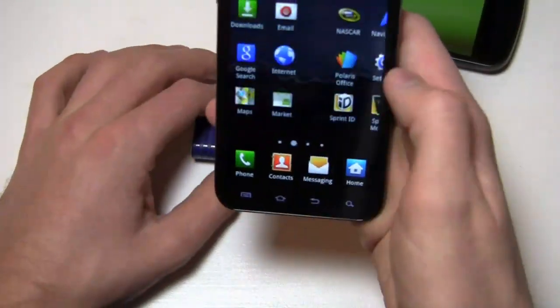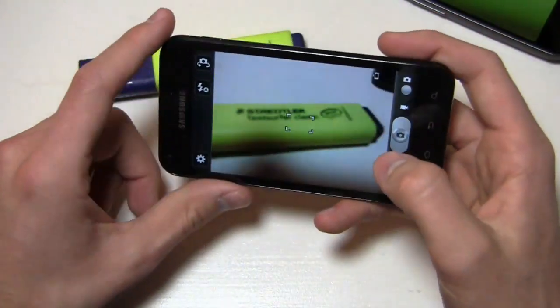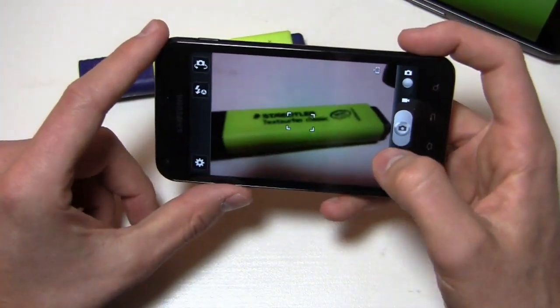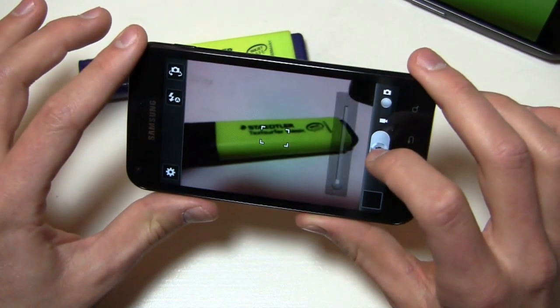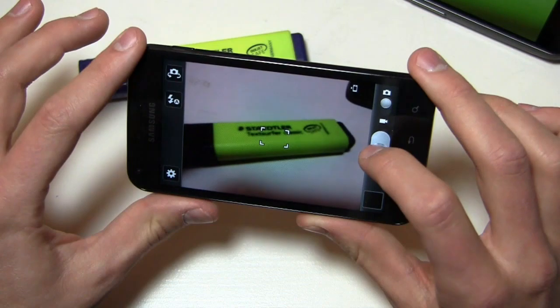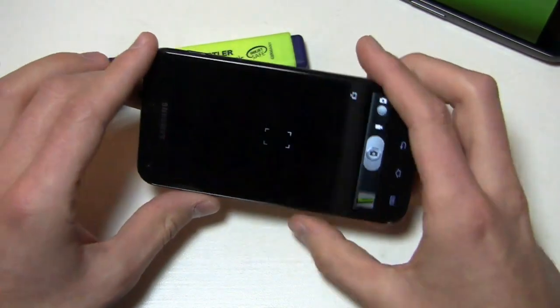Now this one has an 8 megapixel camera, and it does go to the Epic 4G Touch. Just a phenomenal camera over here, and you really see it not so much when you're doing what I'm doing right now, but more when you're doing stuff in low-lit situations. You're outside, it's kind of dark, or sunset. You really see it in those types of situations. So there it is right there.